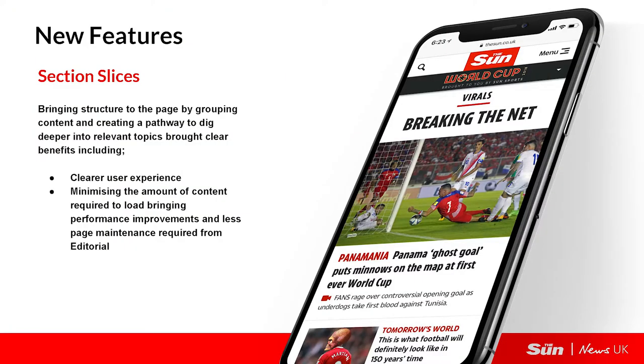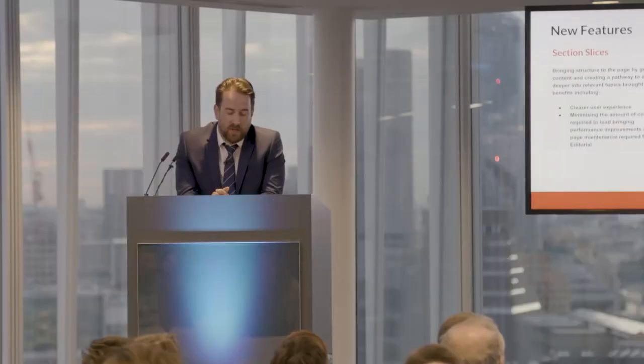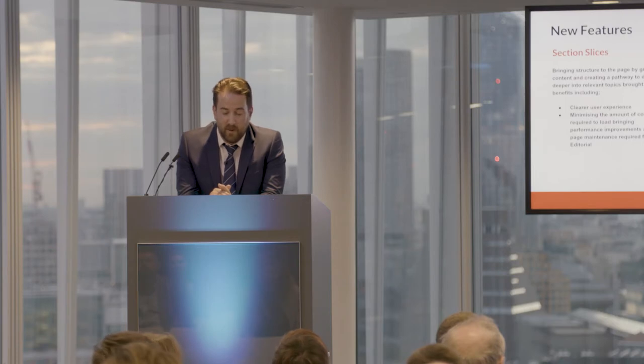Section slices. Bringing structure to a page by grouping content and creating a pathway for readers to dig deeper into relevant topics. We could swap the topics out at any stage, and luckily, none of us saw this coming, England made it most of the way. So Camp England stayed for longer than we all thought.